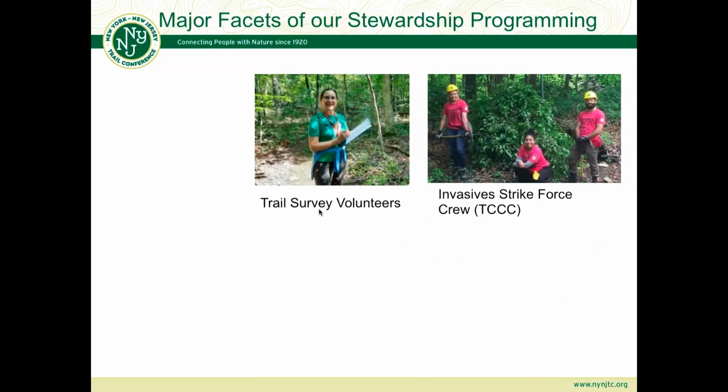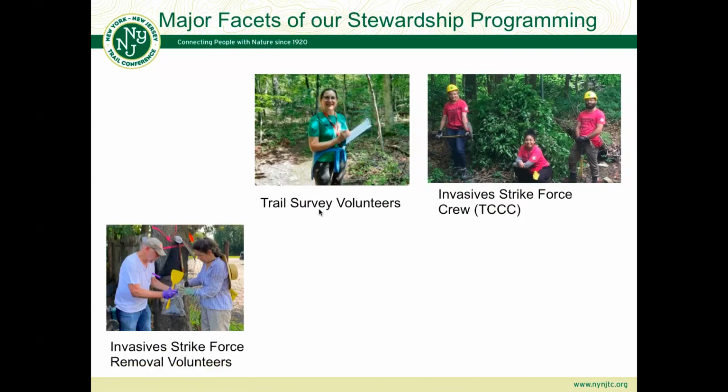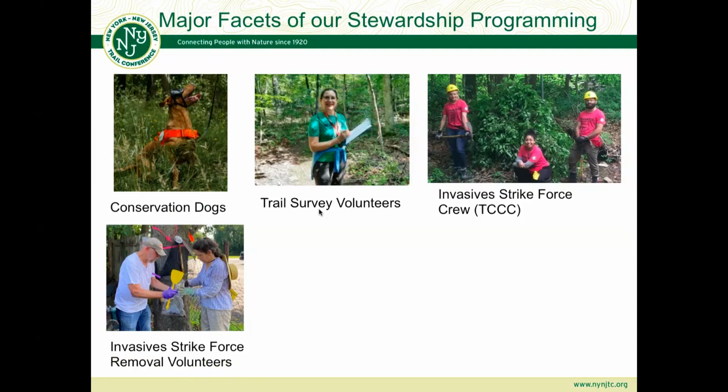That's what I'm going to be focusing on today, is the iMap and how that has been used to map distributions. And certainly our invasive strike force crew, when they do removal projects, are also interfacing quite a bit with iMap. The last presentation was on spotted lanternfly. We have a lot of removal volunteers that go out. You can see them here doing some SLF work on SLF traps. And also, using iMap to report those distributions.